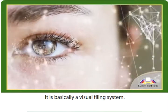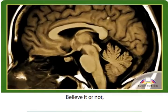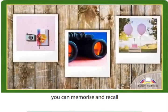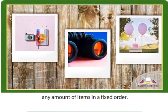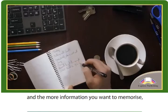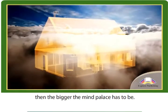It is basically a visual filing system. Believe it or not, once you have mastered it, you can memorize and recall any amount of items in a fixed order. Practice makes perfect, and the more information you want to memorize, then the bigger the mind palace has to be.